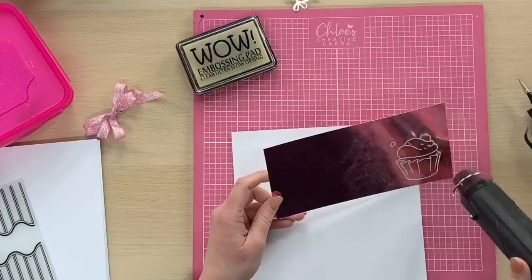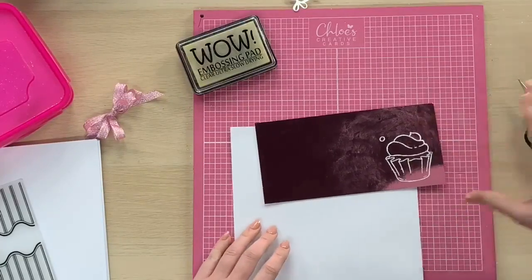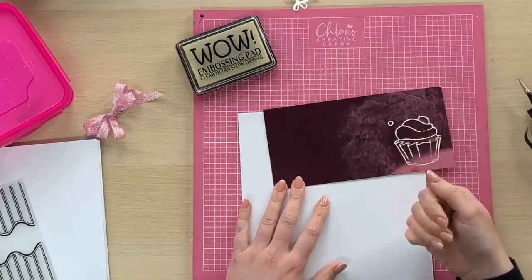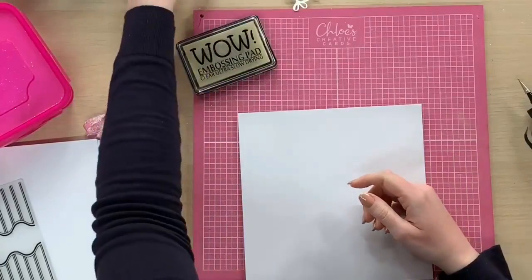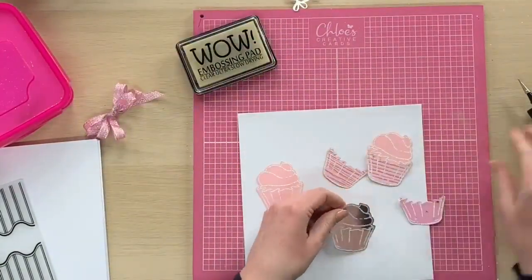It's still like magic, isn't it, when you see embossing powder change? It's fabulous. So what I would do is then let that cool, buff it with a piece of kitchen roll, and any excess anti-static powder will come off. So I've got my little cupcakes here that I've already done, and we're going to start and build these up.